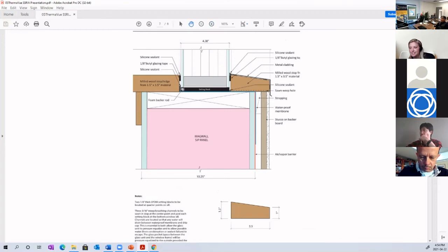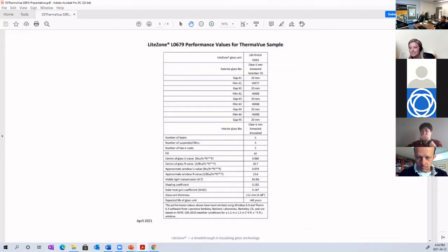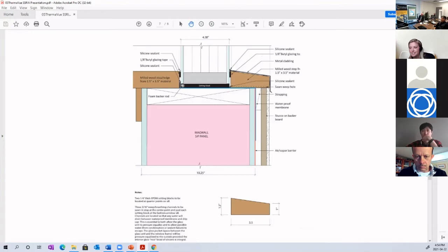So the innovation that we're bringing together in our collaboration is to combine the world's most energy efficient glass into this very thermally efficient wall, a MagWall SIP panel system. And the innovation is that in a fixed window condition, we're doing away with a traditional frame because the structure already exists, as you can see in this diagram with the 2x10 part of the structure that creates the window opening. There's plenty of structure there to carry a glass unit.